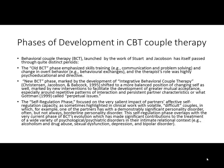Then the new phase was marked by the development of integrative behavioral couples therapy. Okay, and they were then looking at a more balanced position, looking at a development of greater mutual acceptance around patterns of interaction and dealing with what Gottman calls perpetual issues. Those more of the same fights, those fights you always have. Yeah, every couple have that fight. There's that sticking point that you can never get away from.